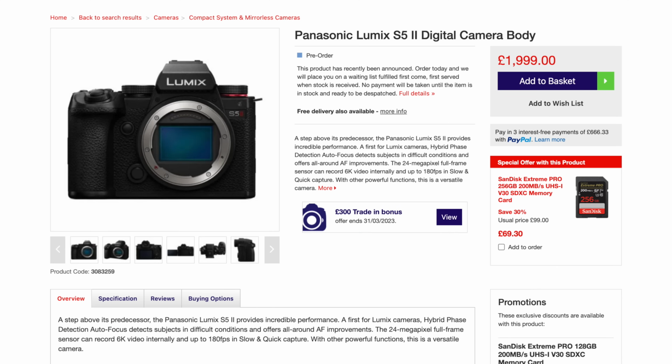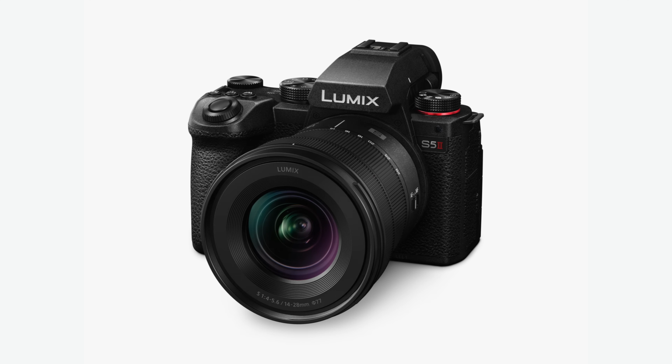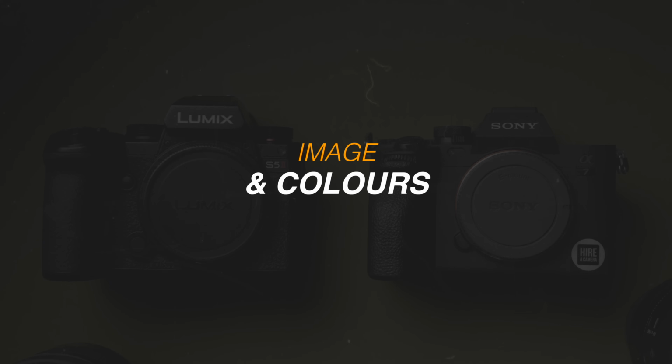The Lumix is currently £1,999 or $2,000. Sony is just a little bit more at $2,399. If you do have the money to spend, you can even get the S5 Mark II with a brand new lens that's coming out, the 14 to 28 macro lens for $2,499.